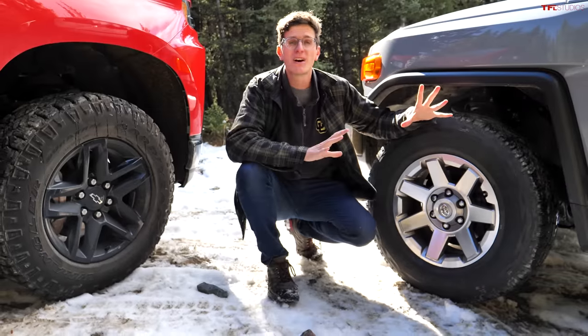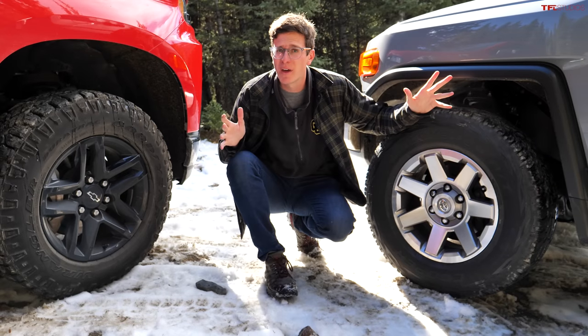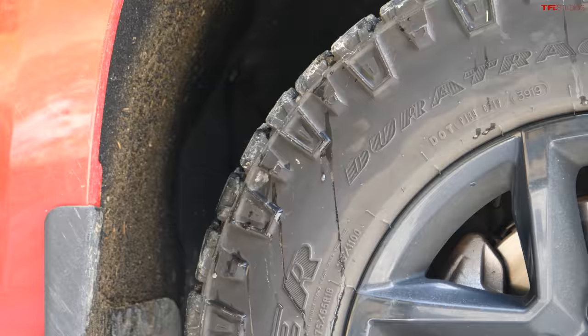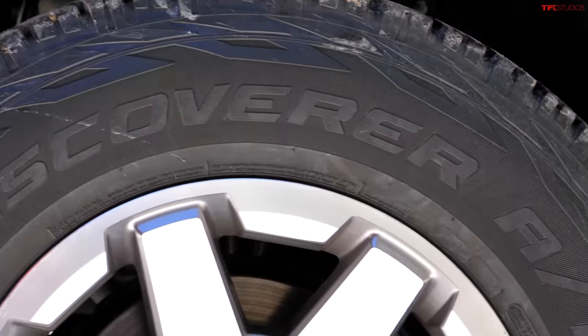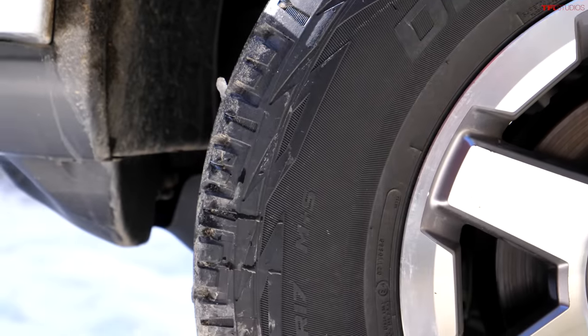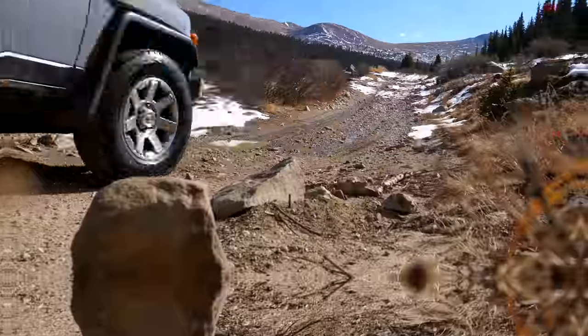The most important piece of off-road tech out on the trail is not all those cool gizmos, it's actually the tires, and they both have good tires. The Silverado is running the Goodyear Wrangler Dirt Track, and the Toyota is running the Cooper Discoverer AT. So they're both going to have pretty good bite in the snow, but we'll see which one is better out in the wet stuff in the snow.